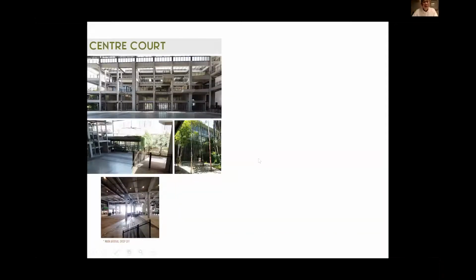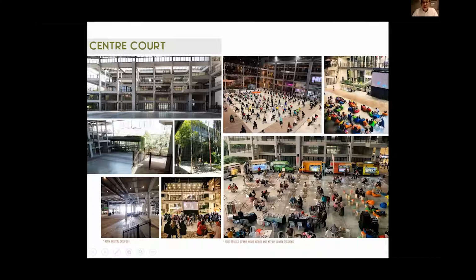Then you come to the center court, which is actually the heart of it. It's almost like your town hall, your meeting space. The image on the bottom is the main driveway drop-off. Then what do you do in this big space? We could put in food trucks. We can put in a big TV screen, and that's where we watched the World Cup. You could have a Zumba session here. I mean, it's really acting as a town center.